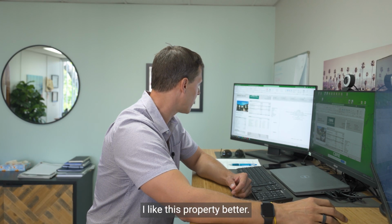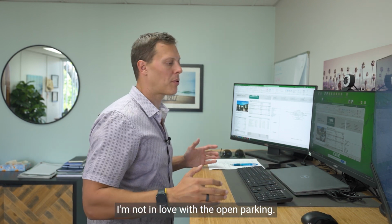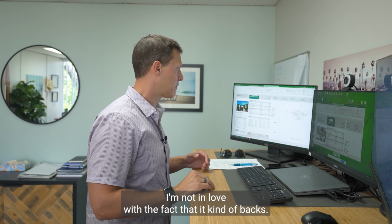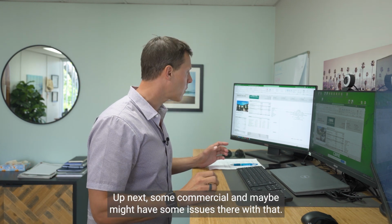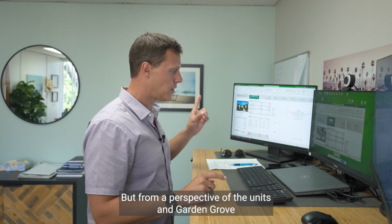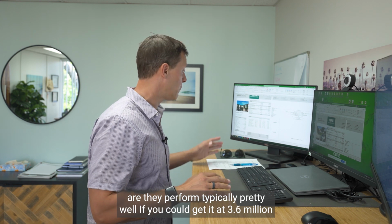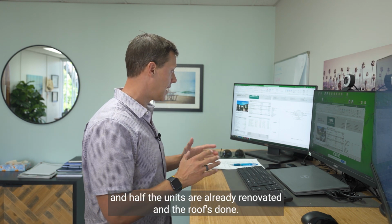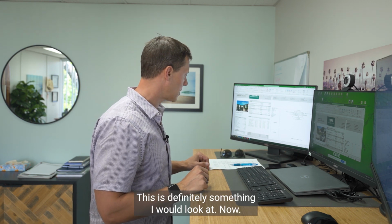I like this property better. I think this one is interesting. I'm not in love with the open parking. I'm not in love with the fact that it kind of backs up next to some commercial, and maybe you might have some issues there with that. But from a perspective of the units, in Garden Grove they perform typically pretty well. If you could get it at 3.6 million and half the units are already renovated and the roof's done, this is definitely something that I would look at.